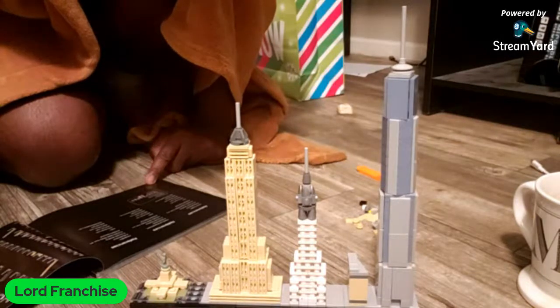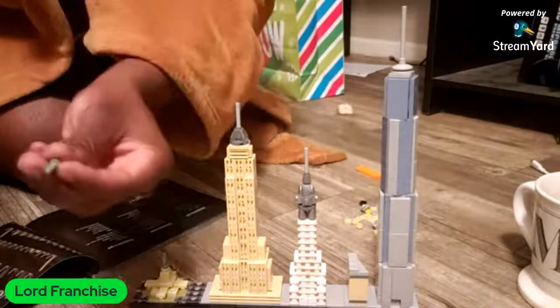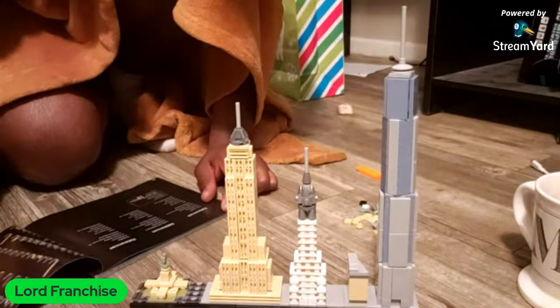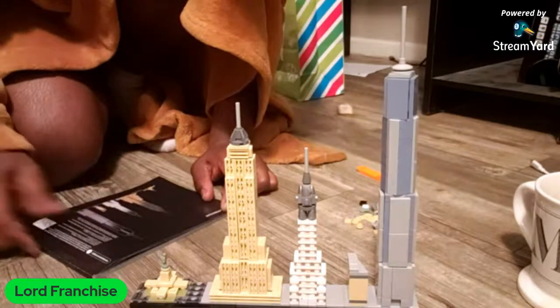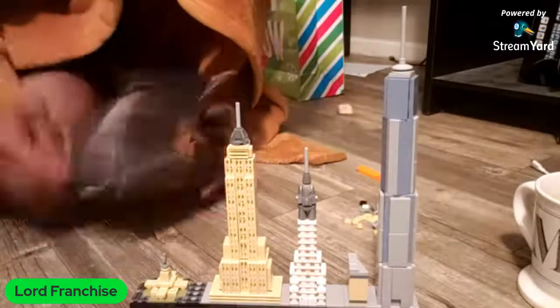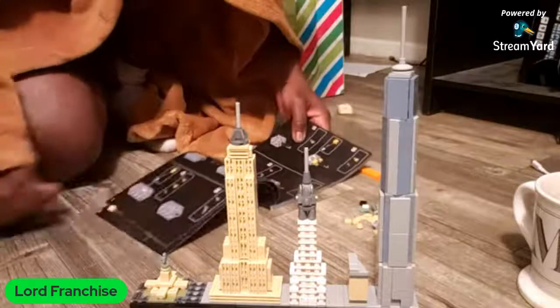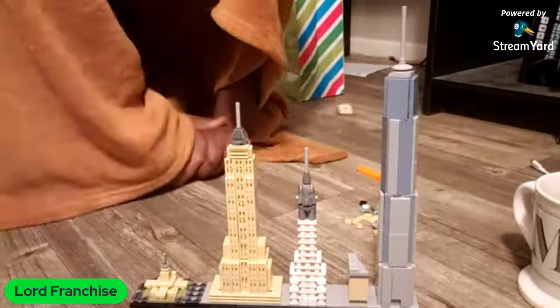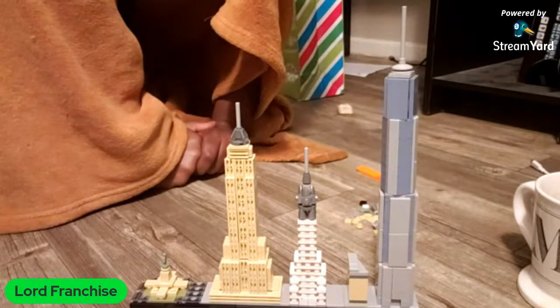Because in this book it says one Statue of Liberty piece, which is on there, but I got another one right here. So maybe they gave me too much of this whole thing. Maybe I'll build it. What the heck is it? You've got an extra piece. So that's that. I'm probably going to put it on the shelf over there. I might take a picture of it.